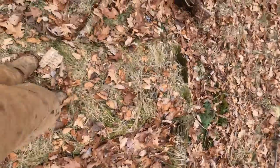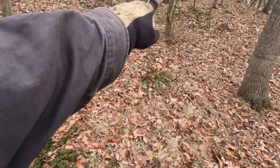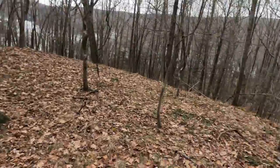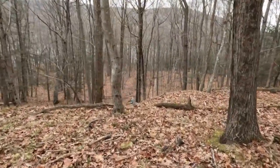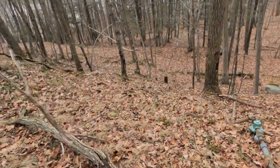I am standing on number 10 over there. Terry, before you get too far, backtrack. Come over here. I see something green popping up out of the woods here. Oh, green means copper. That's the old scrapper in me. Yeah, look at that.